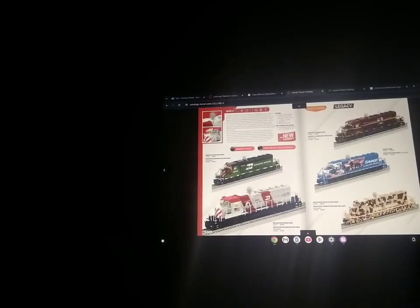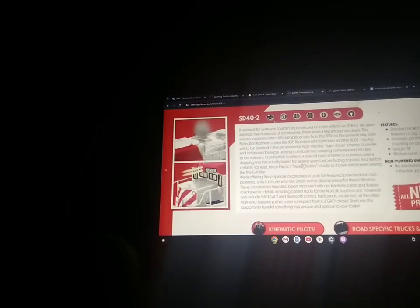And the non-powered units feature no electronics. There's also some SD40-2s. They have the Burlington Northern in a USA color scheme, the Savage, Louisville in India, Union Pacific Desert Victory. They also have some non-powered units and the same features.